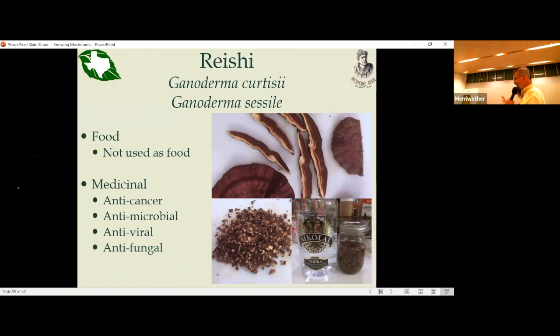If you go to foragingtexas.com, my website, on the left side, there's all these plants and mushrooms. On the right side, there's other information. And one of them is Merriwether's Elixir of Immortality, which is reishi mushrooms, burdock root, and elderberry flowers. So, anyway, going back to medicinal properties of the reishi mushroom.